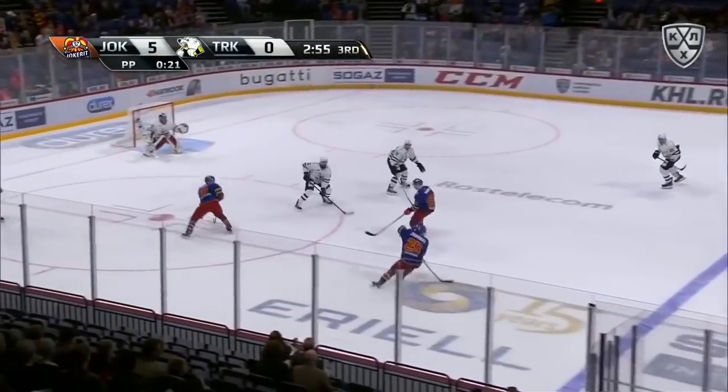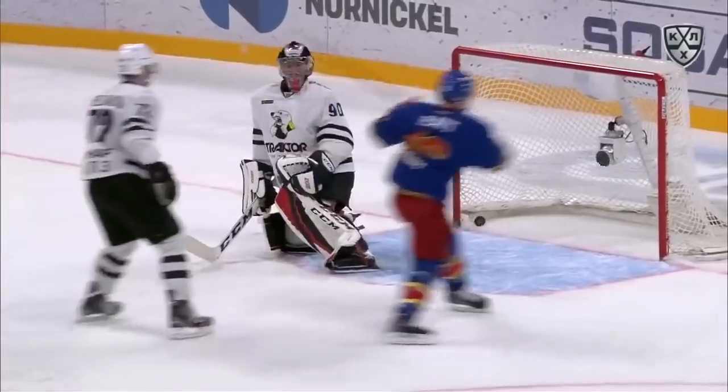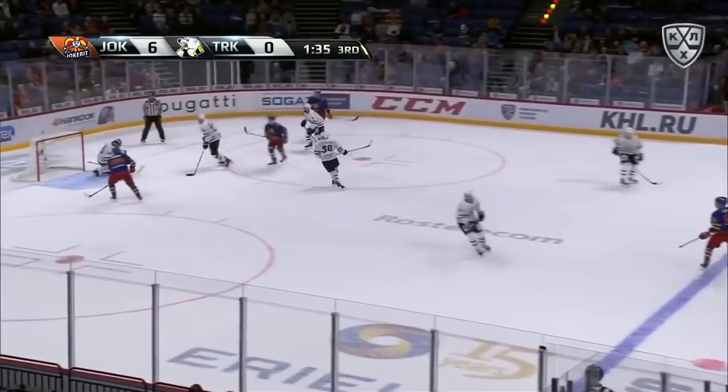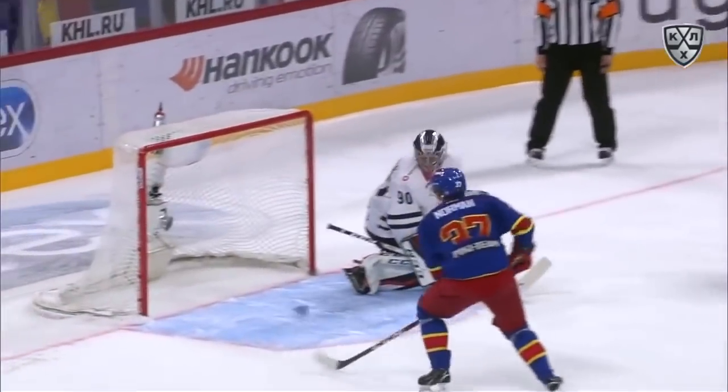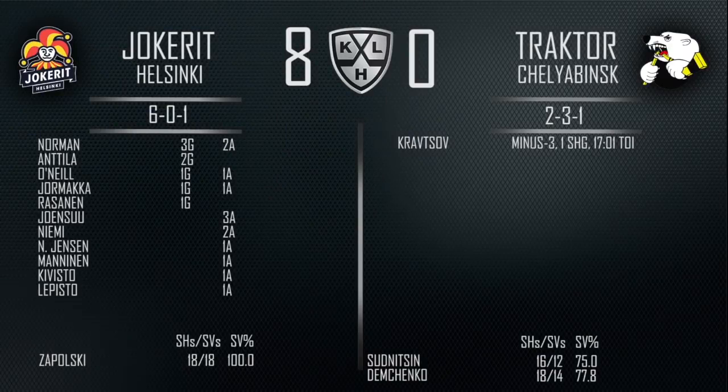Later in regulation, they score 3 more to add insult to injury. First, Pekka Jormaka bangs it home for his 3rd of the year. Then 19-year-old rookie Emil Rassinen scores his first goal in the KHL, while Jonsson and Norman register assists. And with just 28 seconds remaining to play in the game, Marco Antila scores his second of the night, and it comes short-handed. John Norman gets a whopping total of 5 points on the night when nothing went right for Traktor. 8-0 is the final on this one.